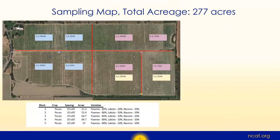This is a map of the area, and those little colored boxes were the sampling locations. The cover crop was sampled every 2 weeks at 10 locations. So we did sweep samples. We had a sweep net. Each sampling consisted of 8 180-degree sweeps at each location.